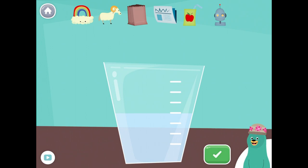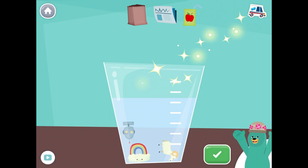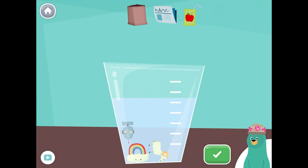Rainbow. Robot. Ram. Great! You put all the things that start with the r sound into the glass.